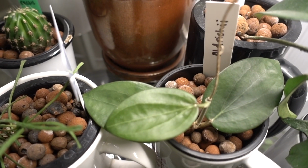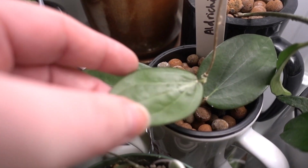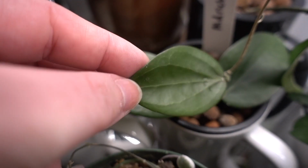They're cheap, but I feel like people that are just getting into Hoya should always start with a Carnosa because they're so easy. This is my Hoya Eldritchi Eye, which is super pretty. It's got these really cool vein markings on it.